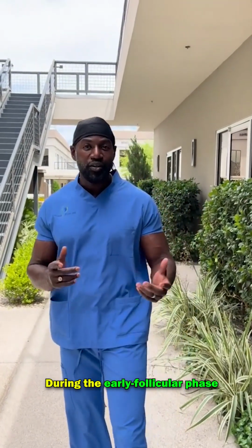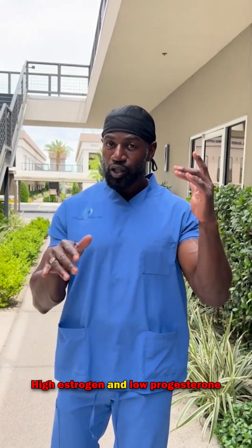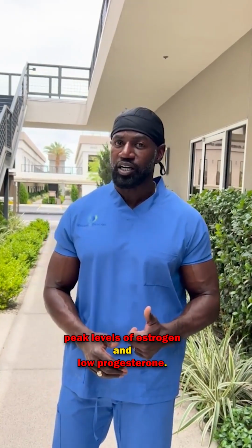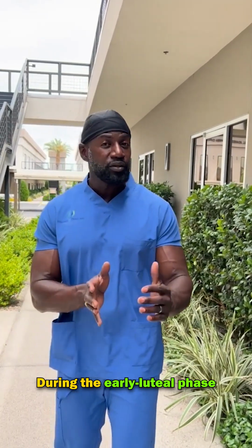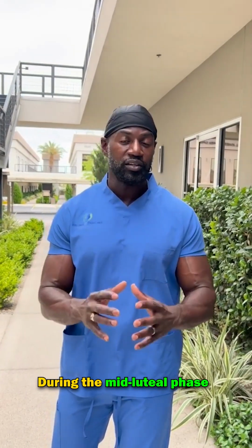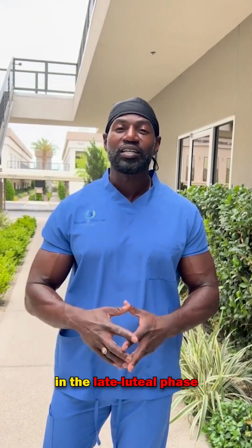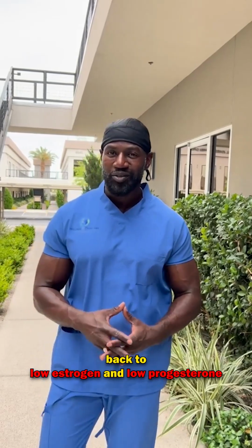Now, during the early follicular phase, there is low estrogen and low progesterone. During the late follicular phase, there is high estrogen and low progesterone. And then during the ovulatory phase, there is peak levels of estrogen and low progesterone. Now moving on to the luteal phase, during the early luteal phase, there's low estrogen, low progesterone. During the mid-luteal phase, there is high estrogen and high progesterone. And then during the late luteal phase, there's back to low estrogen and low progesterone.